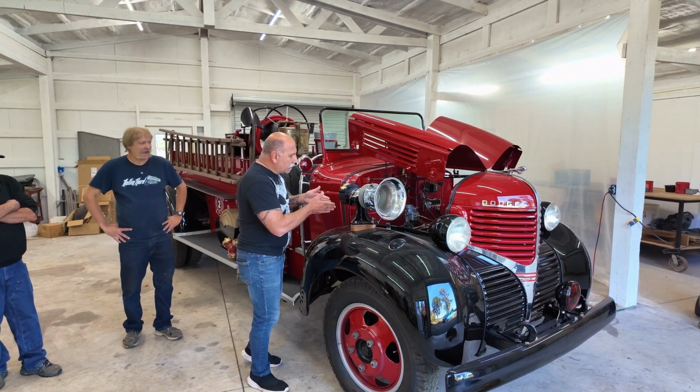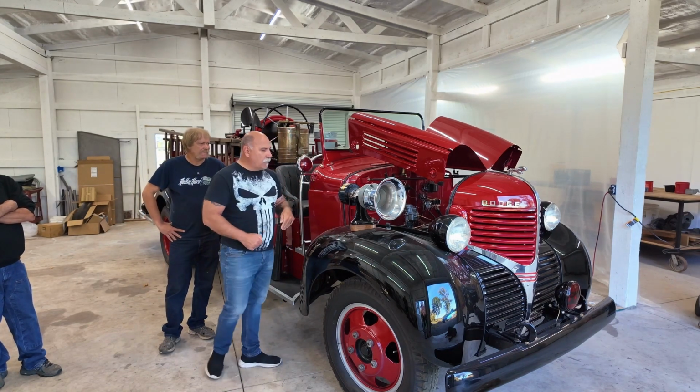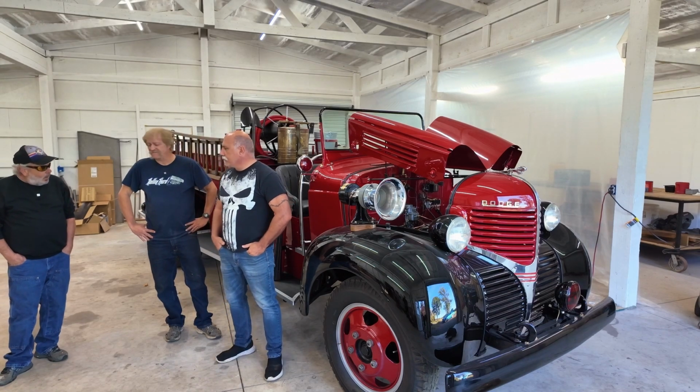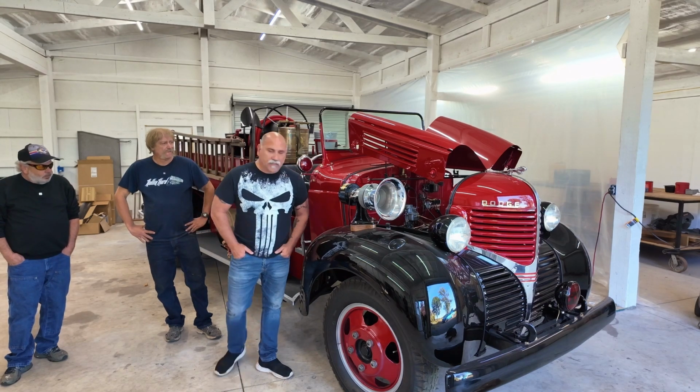So what are we looking at as far as a motor goes? I believe it's a 246 cylinder. 261. Yeah, it's a flathead 6-cylinder. Oh, 6. I was thinking it's a 4. It's a 6. Okay. But it's got a single barrel.